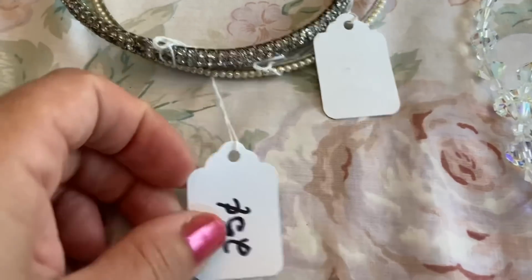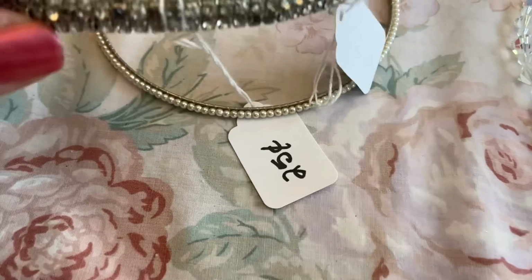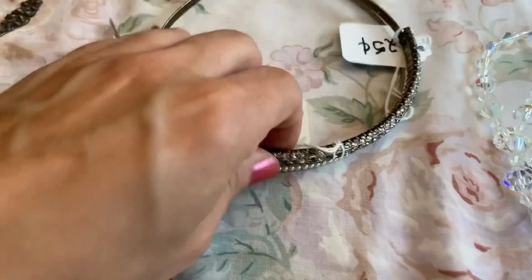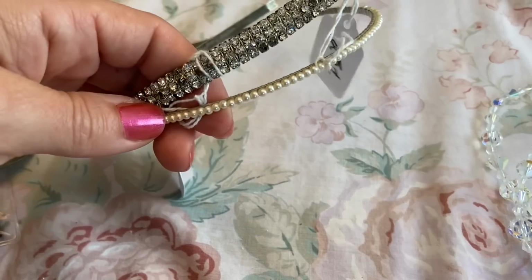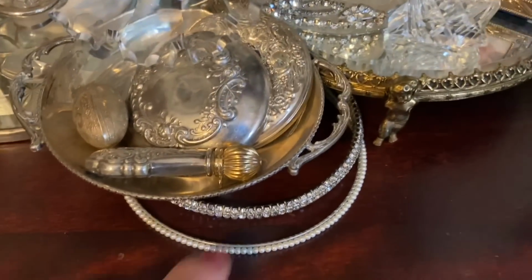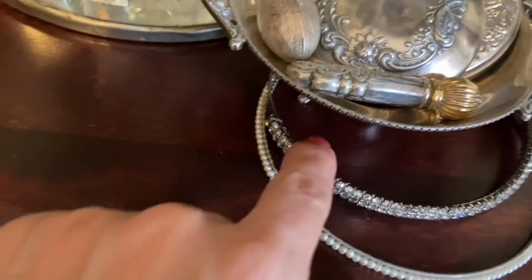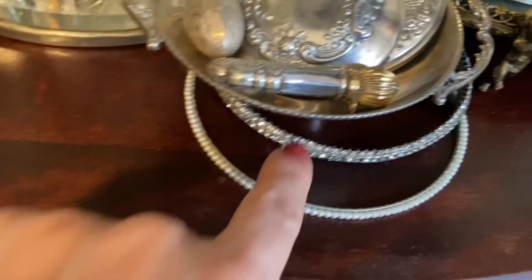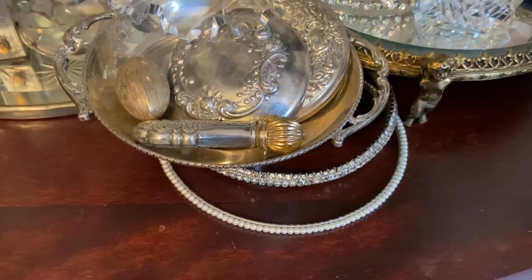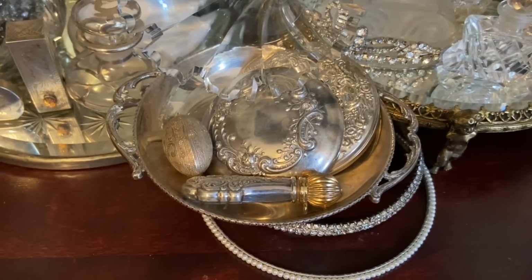2 headbands for $1/4. I don't think that these are very comfortable when they're metal, but they remind me of little tiaras. This is what I did with the 2 headbands. And so the part underneath is just, you know, the metal unembellished part. So it just repeats the rhinestones and the pearls like I have all over the place.